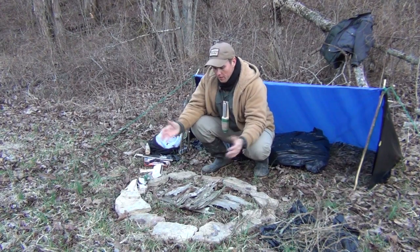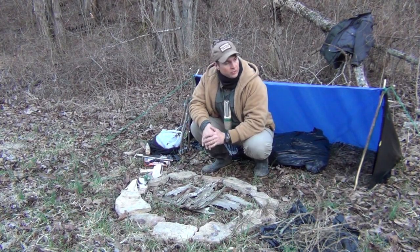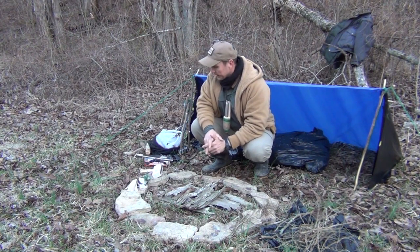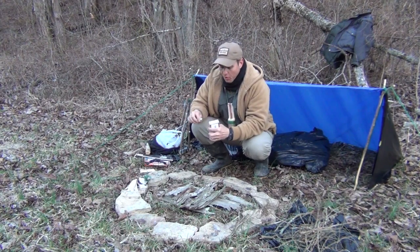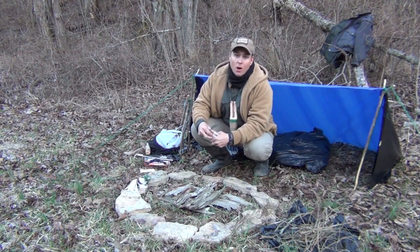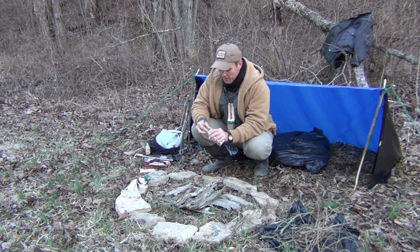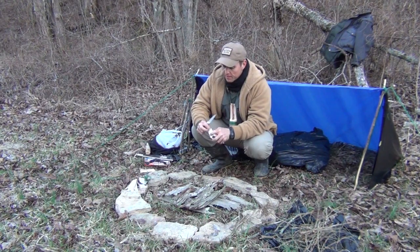Alright, so got our fire ring, got firewood, I'll show you that here in a little bit, and got my stuff out. I got my box of matches. I've left them in the plastic on purpose just to make sure that dampness couldn't get in there, because this is my only means of starting a fire. So we want to make sure that we keep that safe, of course.